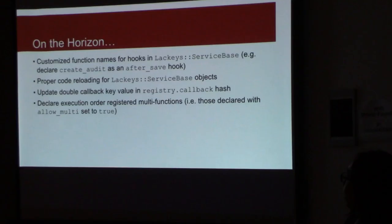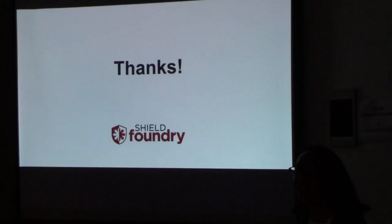And then the one I mentioned earlier is the fourth one, declaring execution order for registered multifunctions. It's possible that you might want multifunctions to be executed in a certain order. Currently, you can't tell which one will be executed first. It's probably the first one that is registered, meaning the first object that is loaded when the Rails application starts. That tends to be called first when there's a multifunction. Yeah, that's it. Thank you.